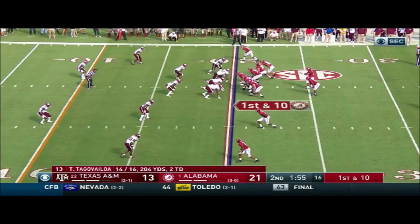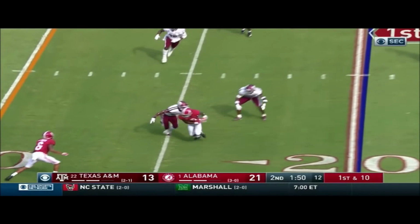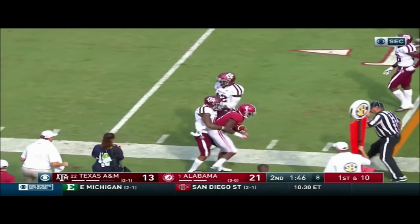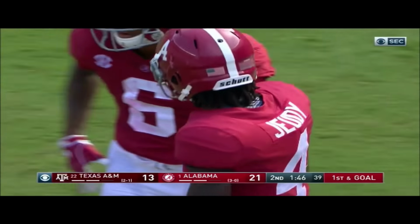Play on one of the biggest plays of the day for this A&M defense. 52 yards on the pickup, and now, wow. Tagovailoa tucks that one in to Jerry Jeudy, and he broke 3 tackles to get another first down.